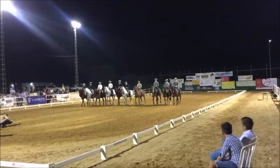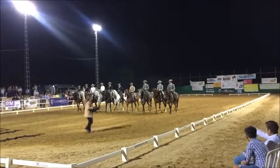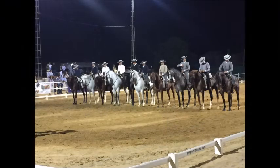And they're just such well-mannered, amazing horses. It's just a real treat to see, even to the last bit. Here they are, all lined up. Like I said, Chamo won.